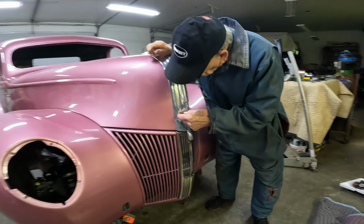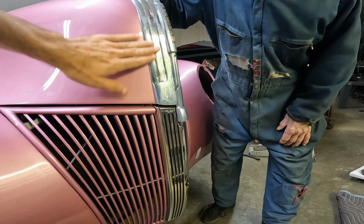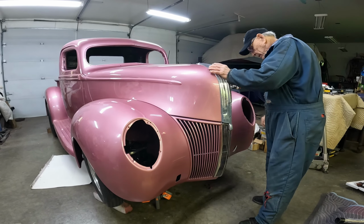Yeah, it's fitted in here. It's going to have to be ground out. But at least it's one piece again, and it's pretty close. I'm sure it's workable at that point. Yeah, it fits good enough.